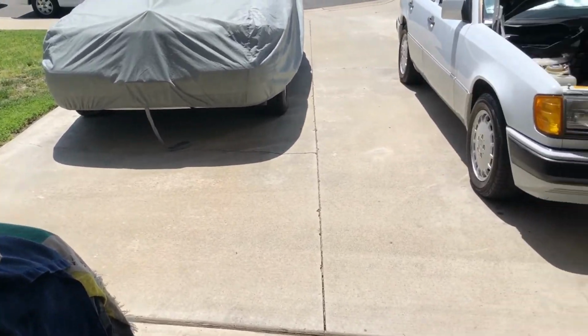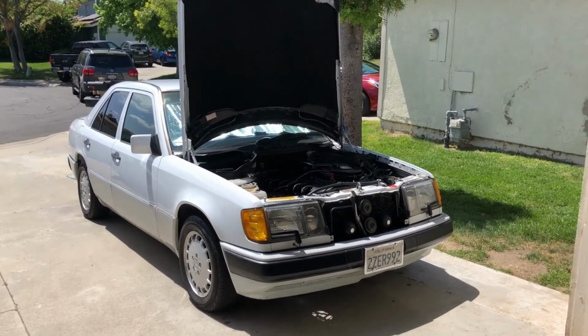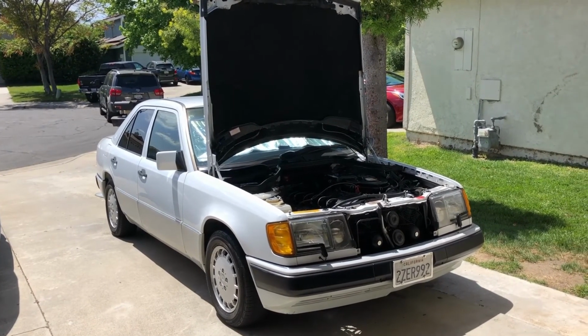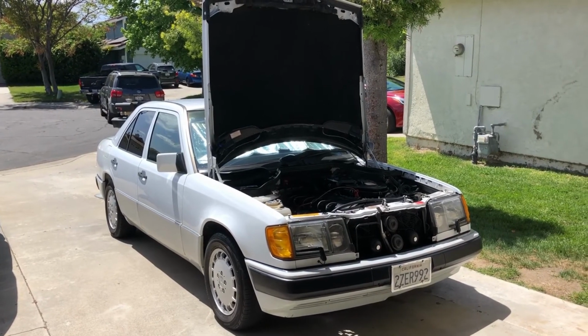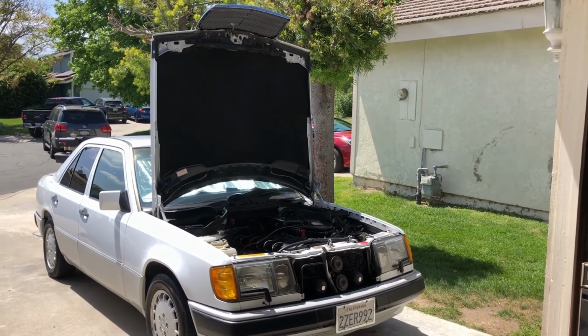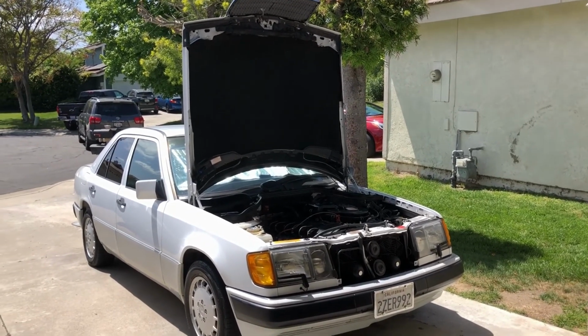and today I'm just cleaning up the W124, the 1992. I don't know. I waxed it. I think last summer I did a big clay bar and polishing and wax, and it's still holding up pretty good. But today I just finished washing it.